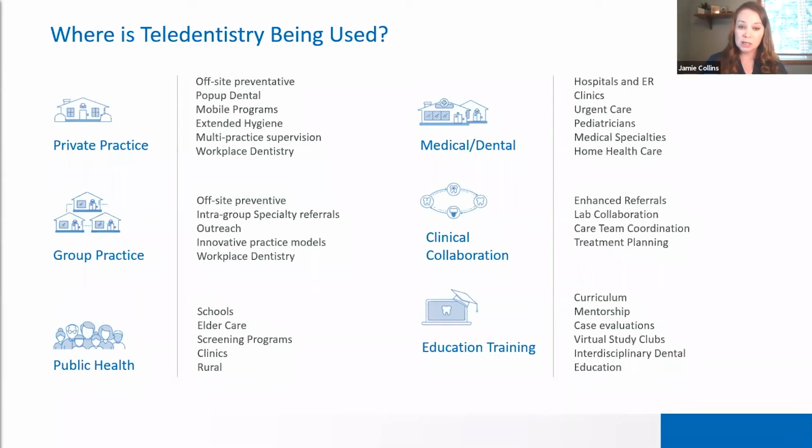I do know doctors that are using it. Say we have a kid that has to go through ortho and extractions. We can all come together and do that case discussion via teledentistry with the oral surgeon, the orthodontist, the general dentist, and possibly the parents of the child all at once to ensure we have the best care for that child. And then it's used widely in education and curriculum development. Schools are using it for their preoperative, postoperative appointments, nutritional counseling. Everything all together really comes into multiple aspects. And it's how it's going to benefit you and your organization as a practice.